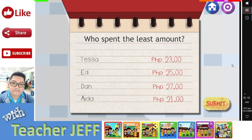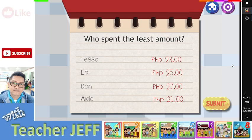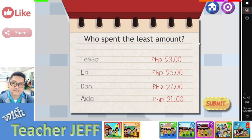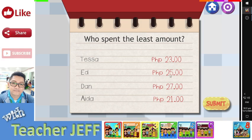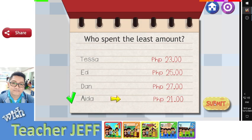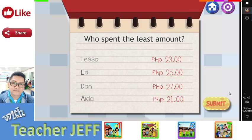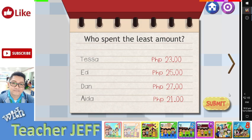Who spent the least amount for snacks? Click on the name of the pupil of your choice. Then, click on the Submit button once you are sure of your answer. You are right. The least amount in the list is 21 pesos. It was Aida who spent the least amount for snacks. Click on the next button.